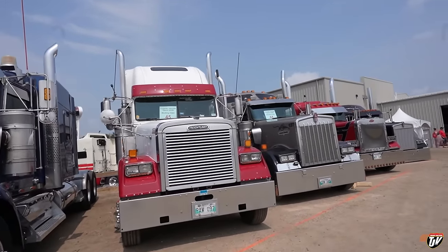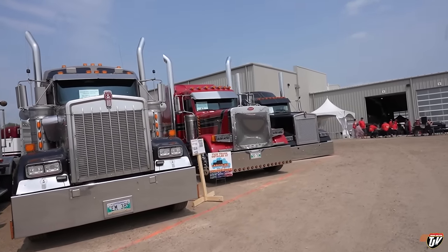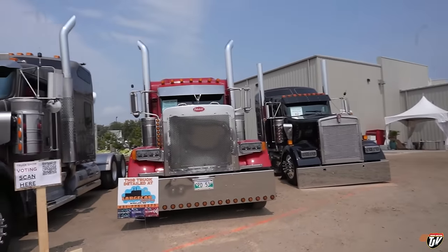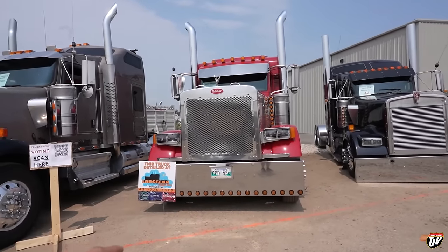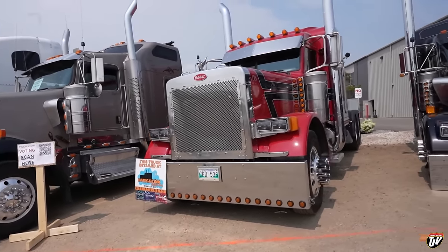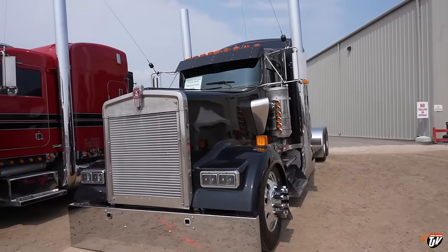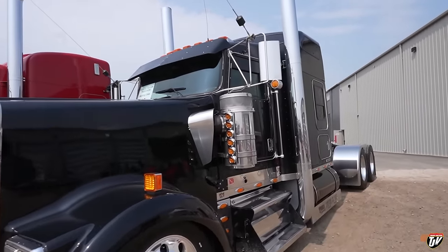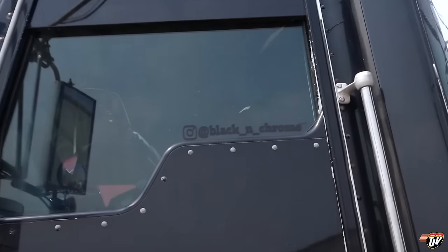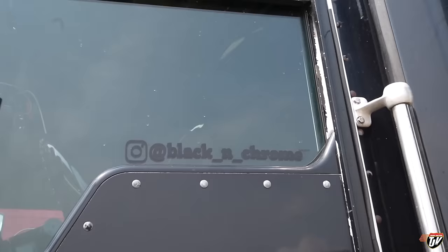There's a lot of nice trucks here though. I mean, got my buddy down on the end here. You can find him on Instagram. But this one here, remember yesterday that other truck came to get detailed when I was done? That was this truck. This is my buddy on Instagram. You can find him. He's called Black in Chrome. He's got his Instagram handle on his window here. You'll find him on Instagram.